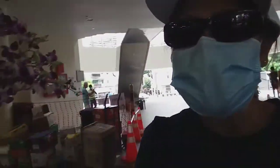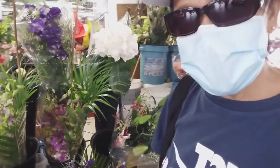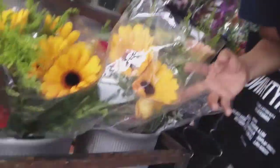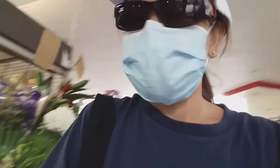Stands of the Tiong Bahru Market, guys. You can see the flower shops, and there's a lot of beautiful flowers, and they are not so expensive. They are very cheap, just like this one. This is only $3 Singapore dollars, and it's very nice.